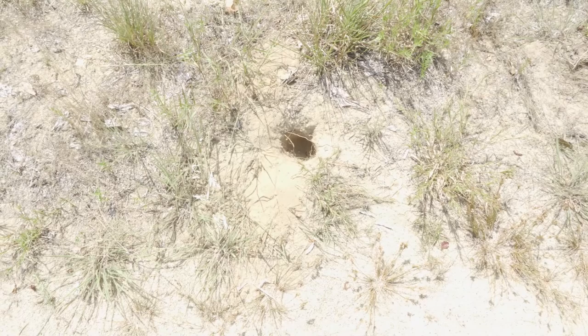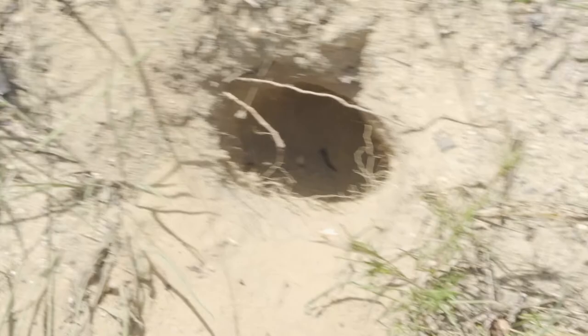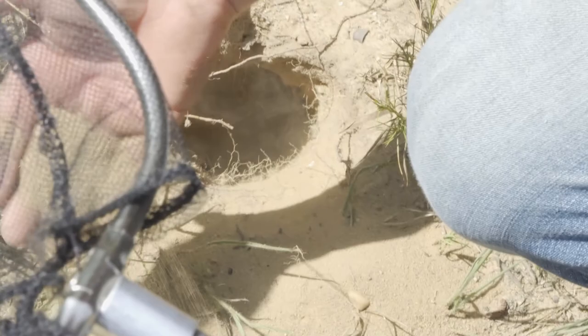But if you put your hand in that one hole, Joe, you could feel the temperature. Go ahead, stick your hand in that hole. It only goes so far. You feel the sand. You feel how hot it is for incubation. There's a worm in there. See the worm? That's a grub.